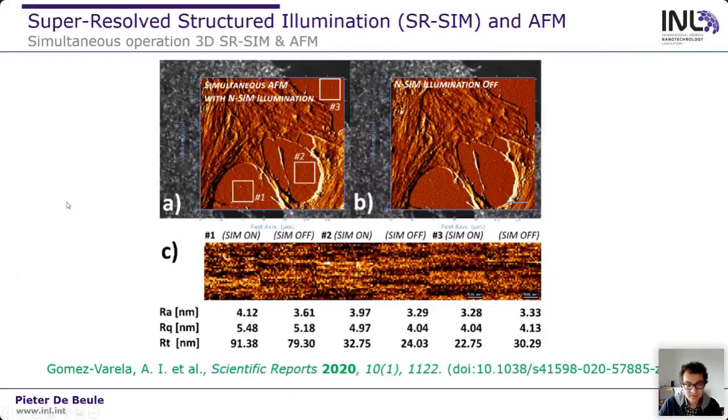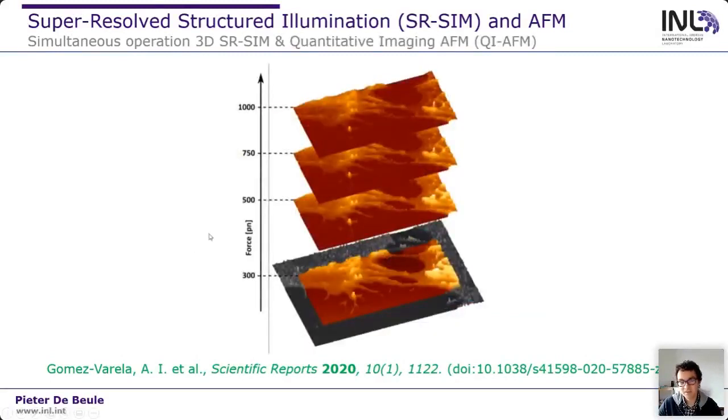So basically we noted that the fluorescence excitation light of the SIM has almost no impact on the AFM operation, and that's quite remarkable, because if people try to combine STED microscopy with AFM, what typically happens is that the images have to be taken very independently of each other, because the STED laser beam typically blows away the gold coating on the AFM cantilever and it destroys it. And so basically the same almost applies to STORM, but there some solutions have been found.